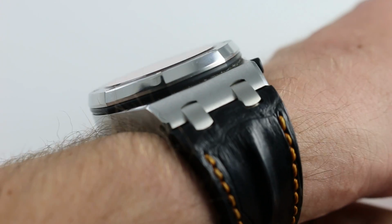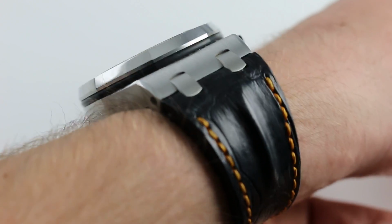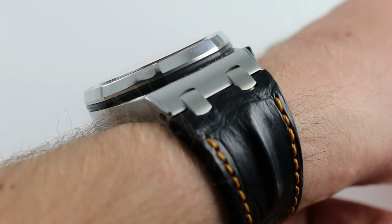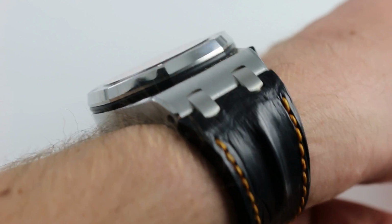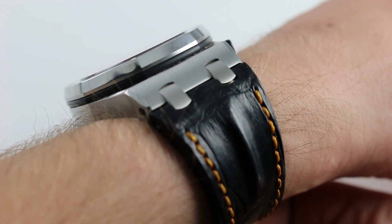First and foremost, let's talk about thickness. The watch sits 14.5mm above the wrist. Now, while it does have a slightly sloped bezel, it's really not enough to allow the watch to be compatible with the tightest of dress cuffs, although a sport jacket or a blazer should be just fine.